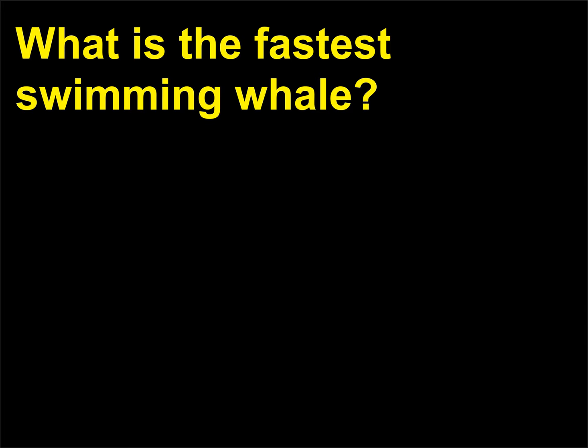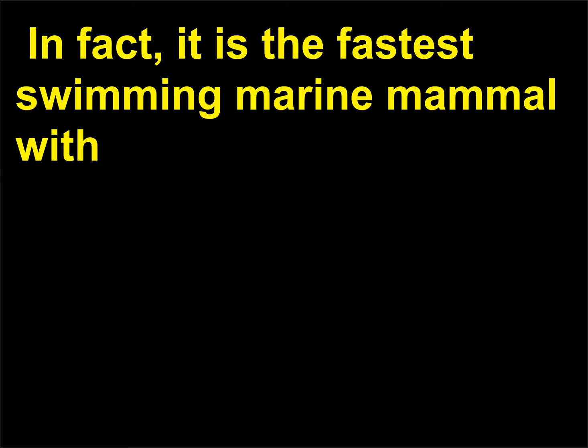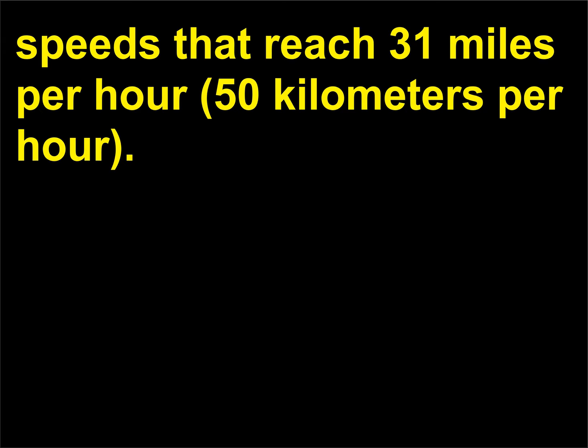What is the fastest swimming whale? The orca or killer whale, or Cynus orca, is the fastest swimming whale. In fact, it is the fastest swimming marine mammal with speeds that reach 31 miles per hour, 50 kilometers per hour.